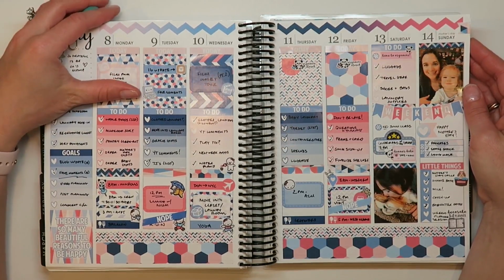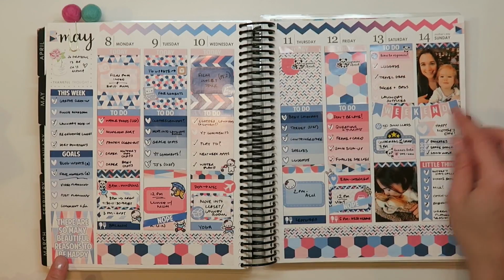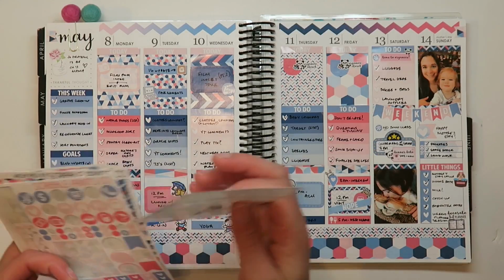I really enjoy the way this turned out. I really like this kit. I'm so glad that I had it in my stash and I was able to pull it out, because I think it's perfect for this time of year. And just a little bit different than all the florally, springy stuff I've been doing and have on hand for the next couple of weeks.